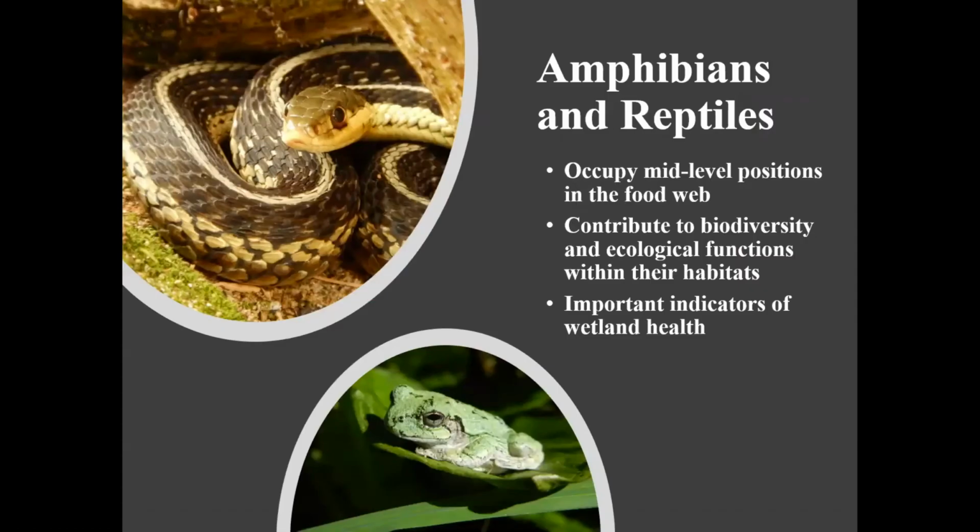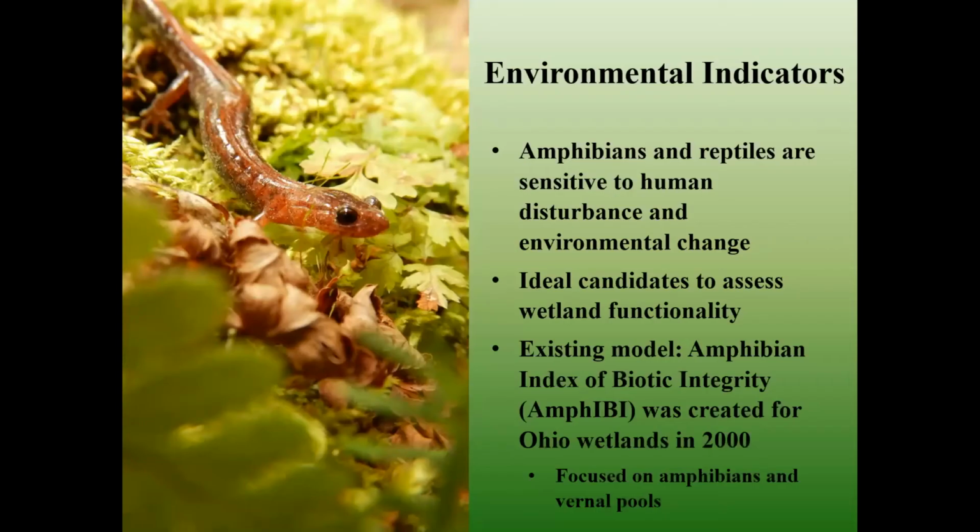So amphibians and reptiles occupy a mid-level position in food webs. They contribute to the biodiversity and overall ecological function within their habitats and have been recognized as important indicators of wetland health. Amphibians and reptiles are excellent environmental indicators due to their sensitivity to human disturbances, as well as their response to environmental change. This makes them ideal candidates to assess wetland functionality.